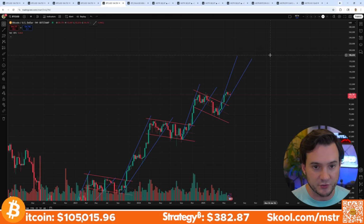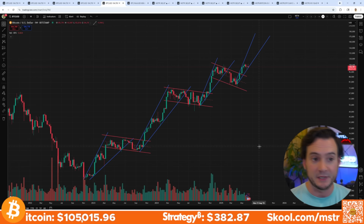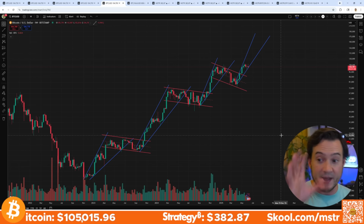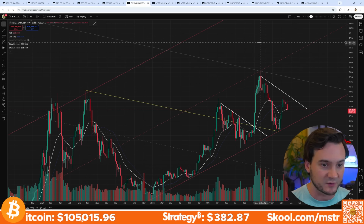This up here would take us to like 185,000. So just looking at the previous patterns, that seems completely within the realm of possibility. Just eyeballing it, right? I know we can get more into the weeds than that, but I'm showing you so many charts. Let's just call it a day on that chart for now. Move on to the next one.